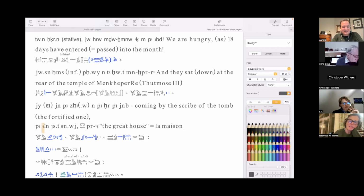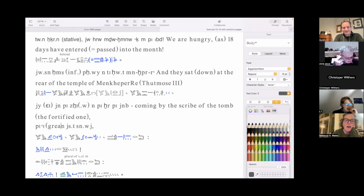So what is the r n iset? Well, I am actually confused now. The great house had nothing to do with this. It does. So R is great in English. Oh, the great, right. The great of, then this seems to be a scribe. That looks like a book roll.